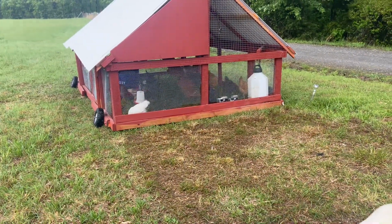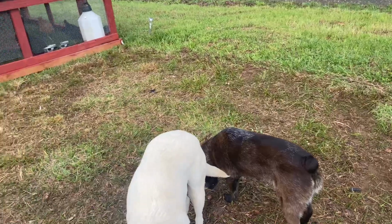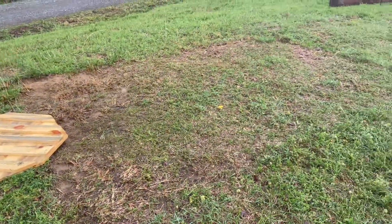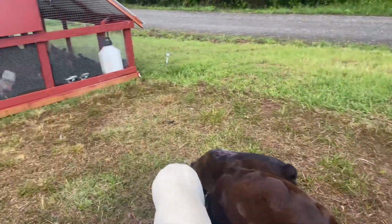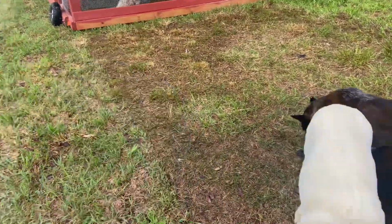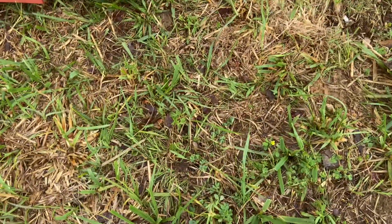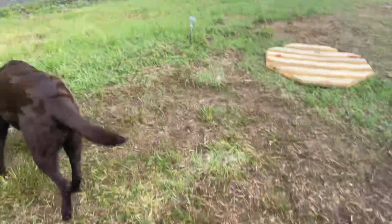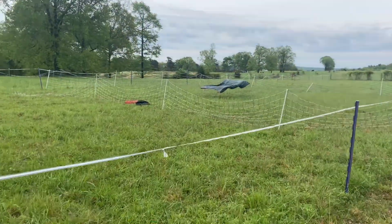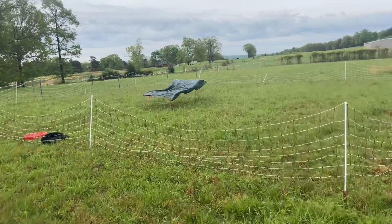Got the chicken tractor moved, and this is where they were yesterday, and the day before, and then the day before. So now I'm just moving their lights. Now it's on to getting the sheep net moved and their shade and water.